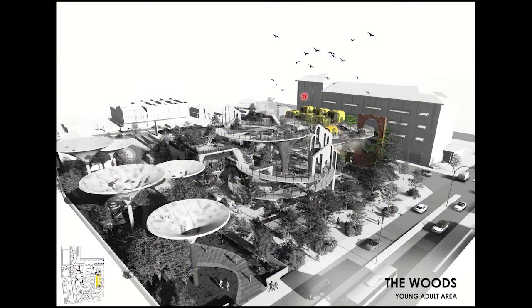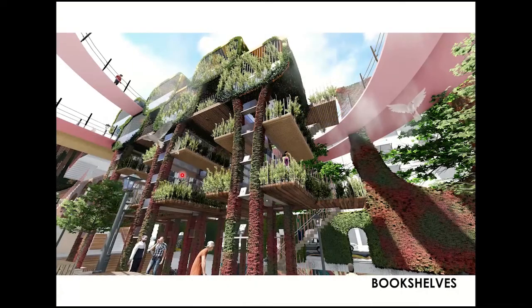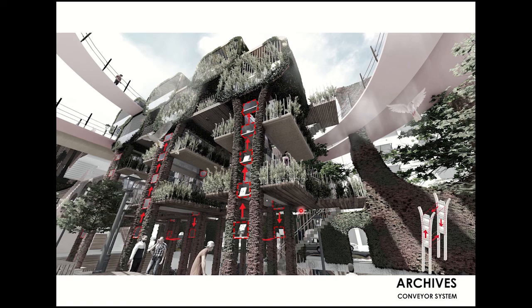For the young adults' area, I call it the Woods because it's close to the current vegetation, and the whole site is very green and covered with a lot of greenery. There will be two levels of bookshelves and study pods sitting on top of them. In between the bookshelves, there will be archives sitting between the pillars, and I would like to propose a conveyor system for the archive to ease the reach of the people.